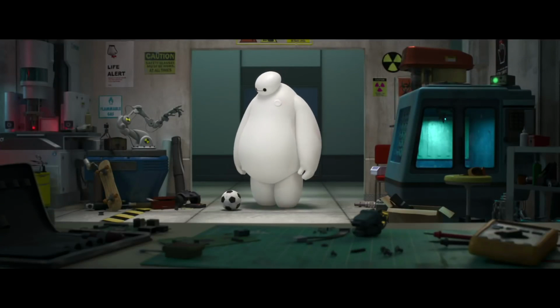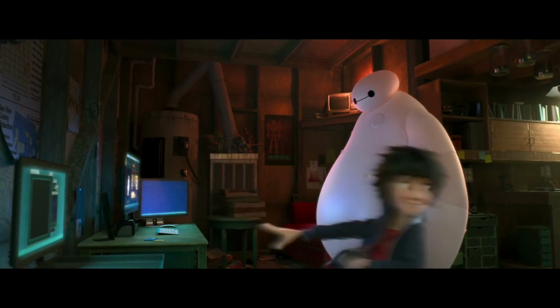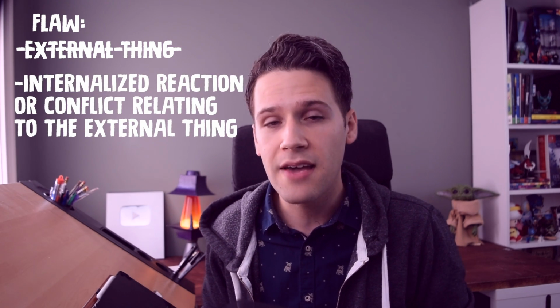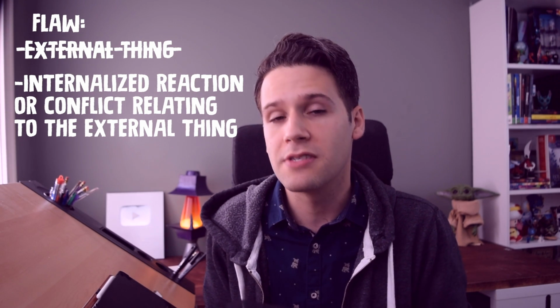Big Hero 6 is a film whose primary conflict is the idea of grief or loss, of being able to let go versus holding on. Now, the color of someone's skin certainly isn't a flaw, but an insecurity related to the color of their skin, perhaps through treatment that they've internalized throughout their life, could make them react harshly when they perceive something to be a racial slight against them.